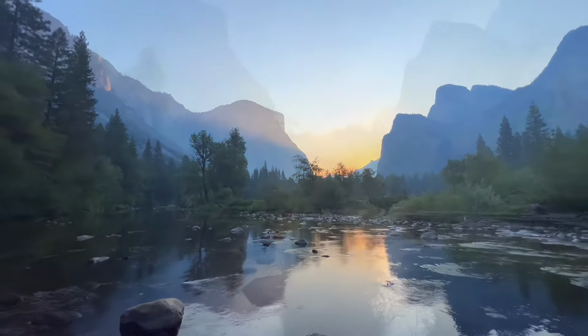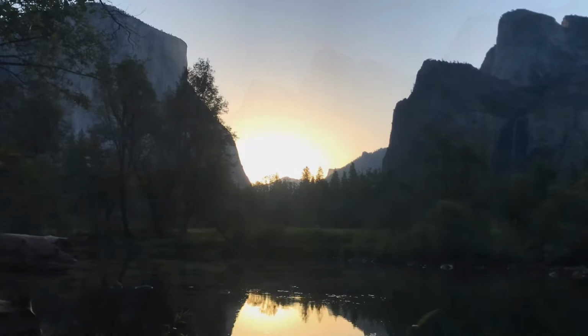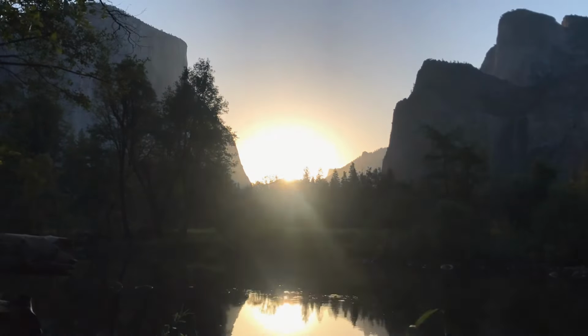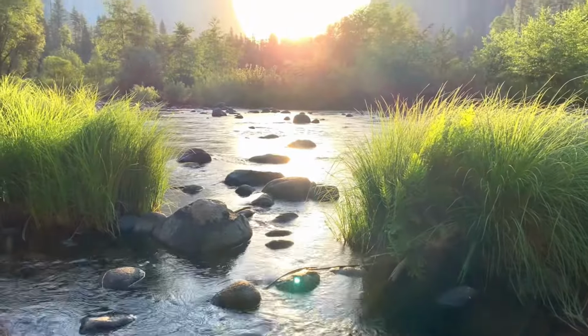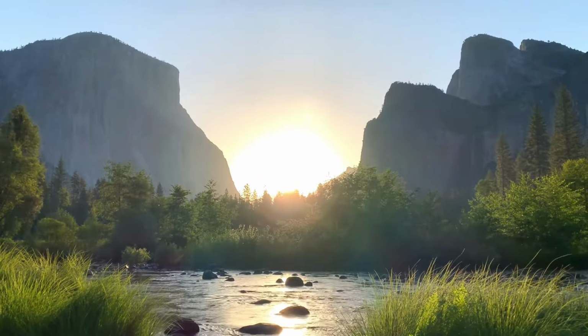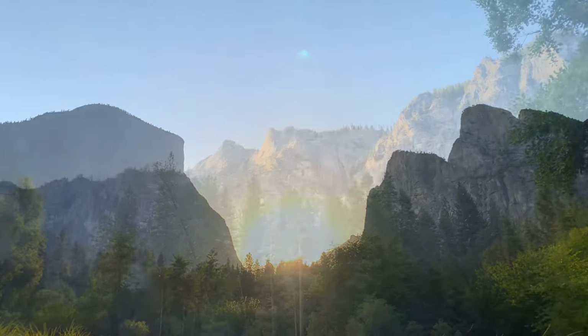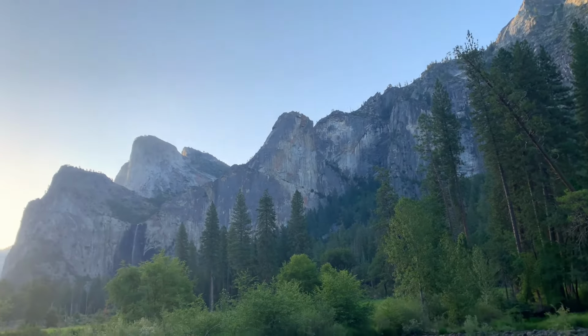Enjoy the morning views at Valley View, also known as Gates of the Valley. From this spot, you can watch the sun's first rays of light start to rise directly between two of Yosemite Valley's most beautiful features, El Capitan and Bridal Veil Fall. This is a must-stop spot, easily enjoyed any time of day, but sunrise might just be a little extra special here.